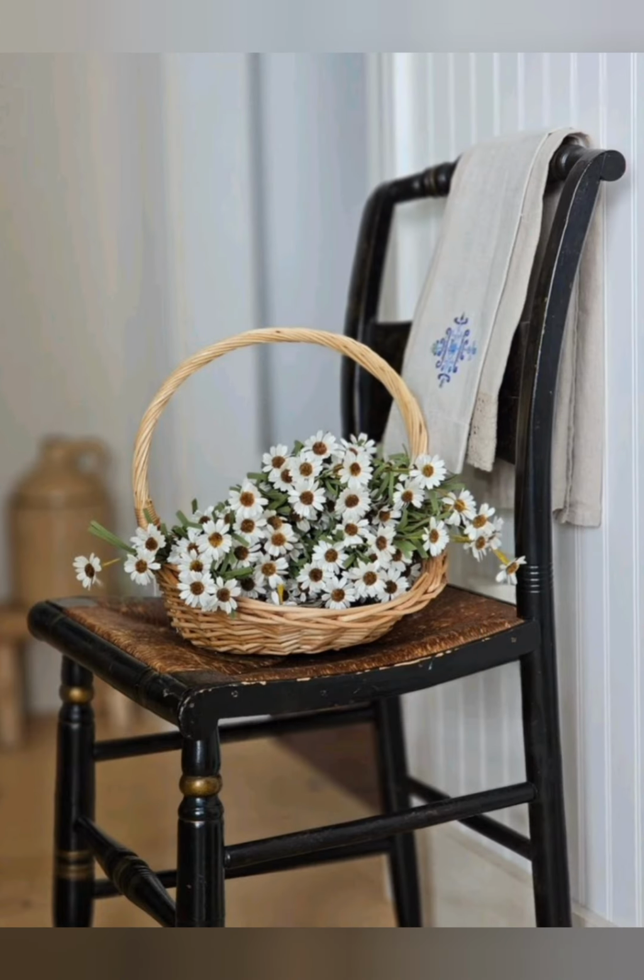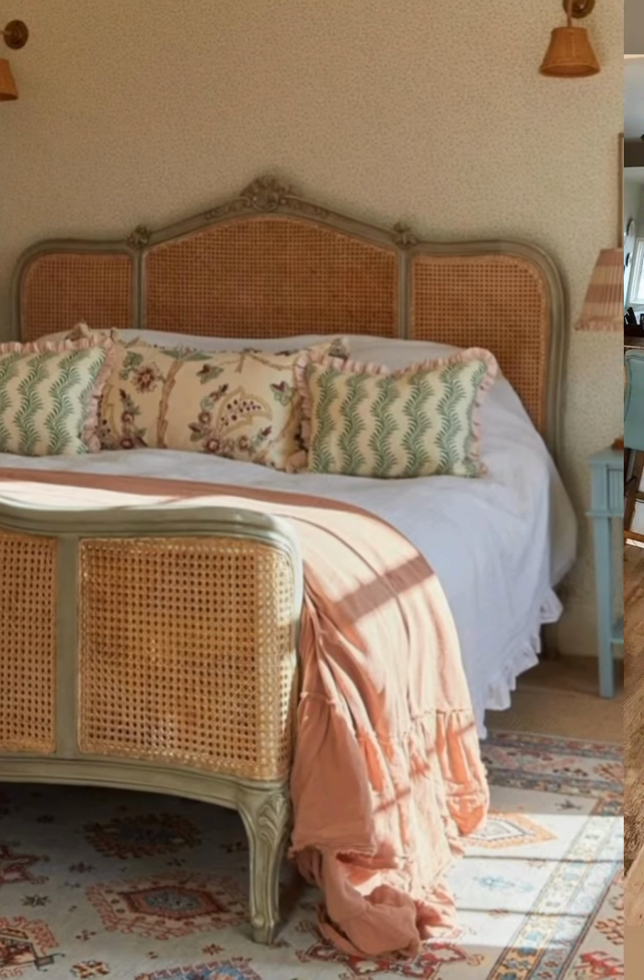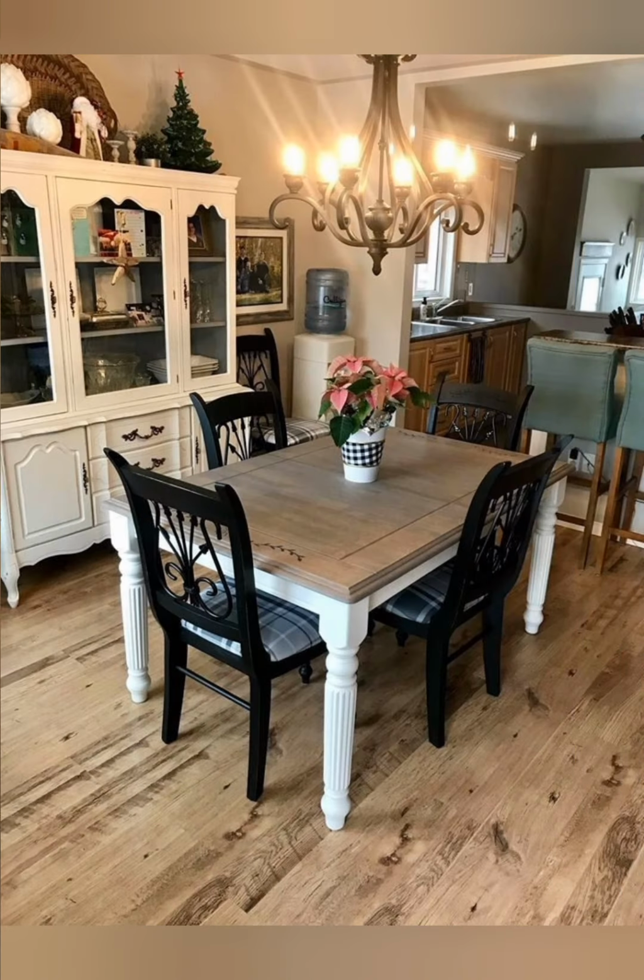Lifestyle connection: cottage style reflects a slower pace of living. Reading nooks with cozy chairs, a kitchen with open shelving and jars of home-baked goods. Spaces that encourage gathering, storytelling, and trust.